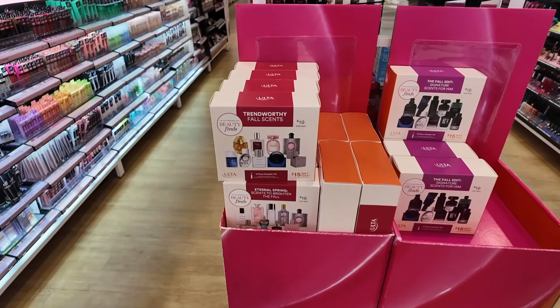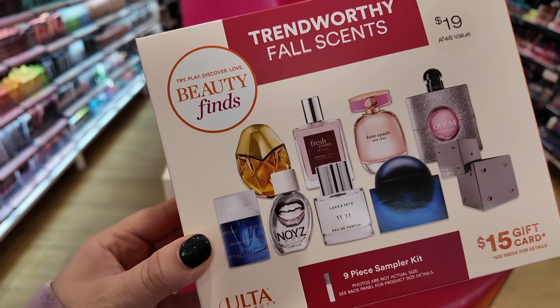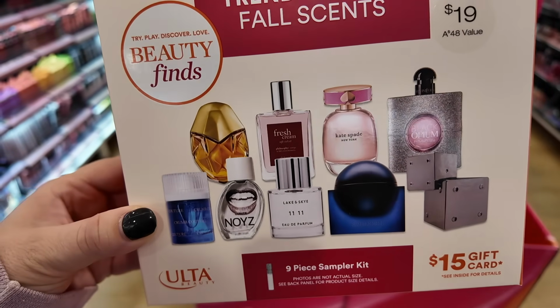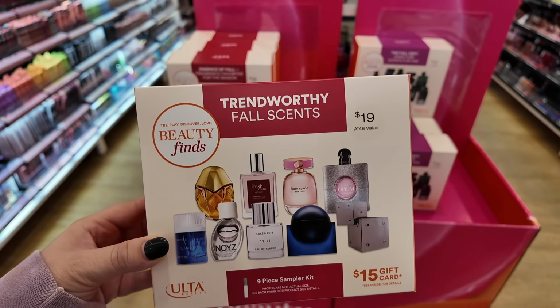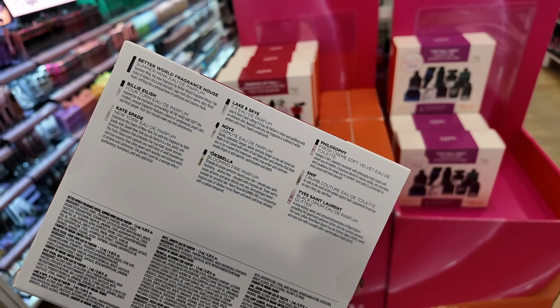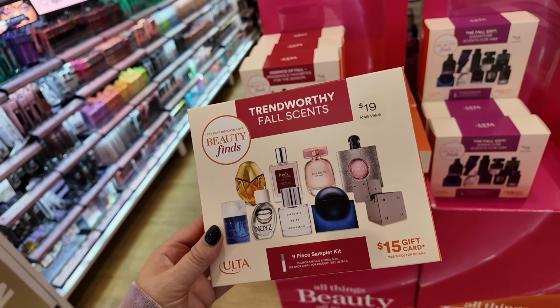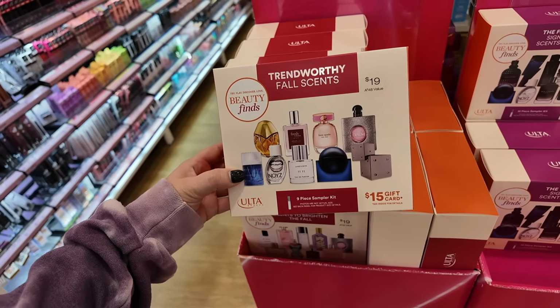Ulta is doing some fragrance sets, kind of like Sephora. So this is some of their ones that they're featuring. This is the fall scents, and there is some new ones in there too. Like that fresh cream one is one of their newer ones, not the warm cashmere, but it's the soft velvet. So with these, they're $19. You do get samples, and you do get a $15 gift card to redeem. I think you can use it on anything. I don't know if it has to be these scents.